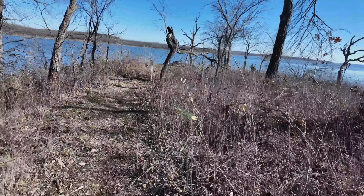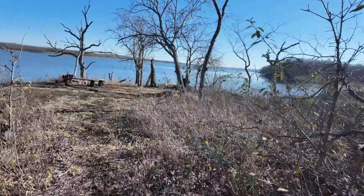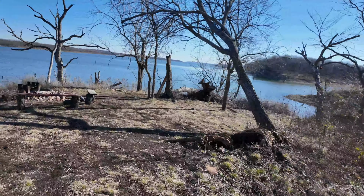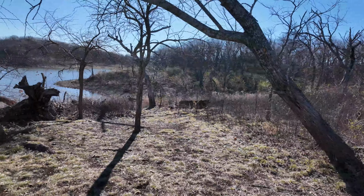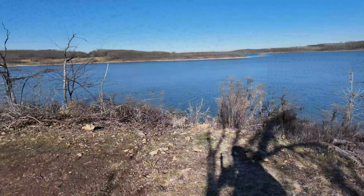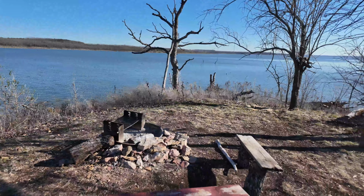So this little side trail I took from the top of that ridge comes out to a little campsite at the end of this point. So this is just superb. This is a great campsite. You've got water. It's a little peninsula basically. You've got water on 3 sides of you out here, and just a narrow little walkway down to it. So this would be a real private, quiet campsite out here.